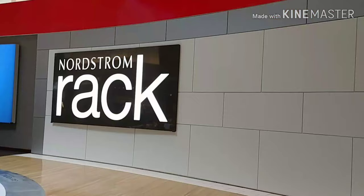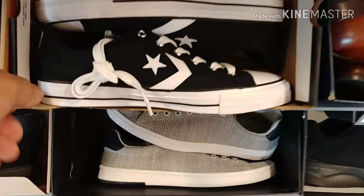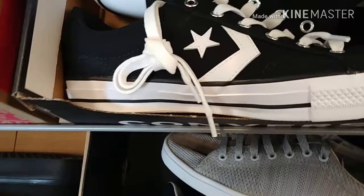Nordstrom Rack, because it's right beside the Nike outlet, didn't really have that much inside. There were no Jordans other than the Legacy 312s. All sizes right now are 7.5. I see this Converse, 7.5, classic low top. It's not bad for $44.95. It's actually not a bad price for a small size, 7.5.